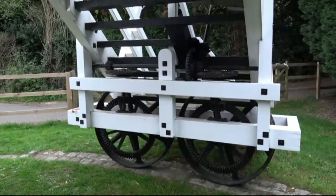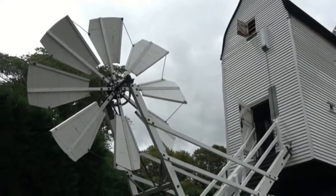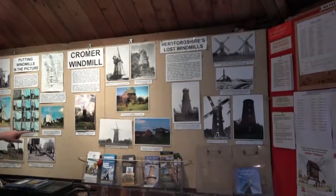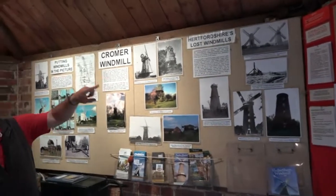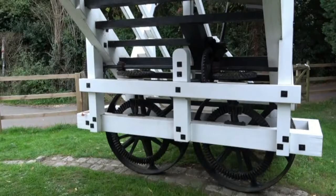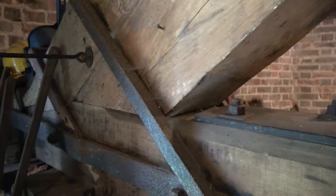The later development, which is on here, is the fantail. When the wind blows from the side like it is today, that'll turn that fantail, like on here. The fantail then drives some gearing mechanism to those big iron wheels, and then turns them and would literally do the same job and turn the building around by pulling against the ladder. This one's 1681.